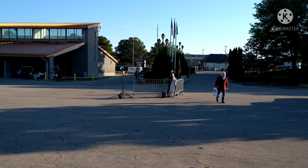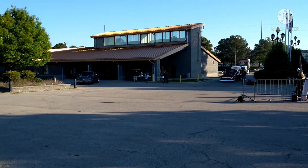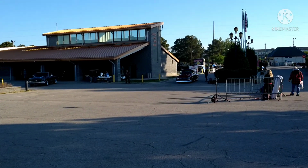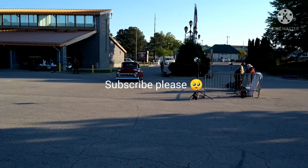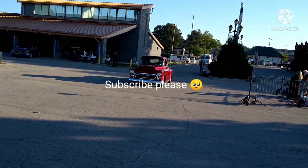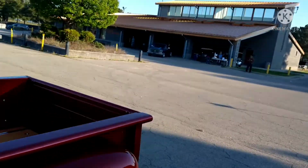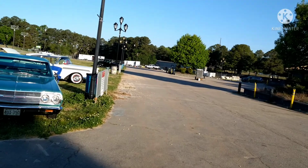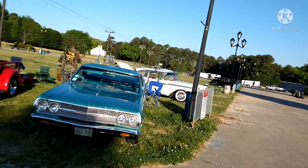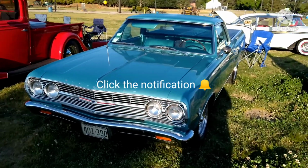2021. NC State Fairgrounds. Right now, everybody's rolling in. So it looks like it's going to be a good show. They're rolling in. Alrighty, they're rolling in. Good Guys, all the way live. Man, so many cars over here, I don't even know where to start. But got a nice El Camino right here.